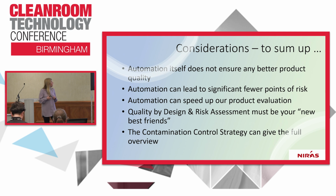If we manage our automation cleverly, we can lead to significantly fewer points of risk, knowing which ones are relevant and which have high risk and which are of lower risk. And then automation can speed up our production evaluation, meaning we have our combined system with, for example, the training setup. We can quickly find out who can do which operations, and we can take decisions if we can set up a product for release or if we should discard it instead.